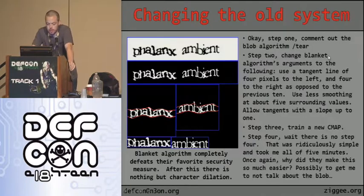Okay, to change the old system to make it work with the new CAPTCHA: step one, you comment out the blob algorithm, which is convenient. Then you change the blanket algorithm's arguments to the following. Use a tangent line of 4 pixels to the left and 4 to the right as opposed to the previous 10, and use less smoothing and about 5 surrounding values. Then you allow tangents with a slope of up to 1. Step 3, you train a new CMAP, and step 4, that's pretty much it. It's a really simple change. It took about 5 minutes. I don't know why they made it easier for the presentation.